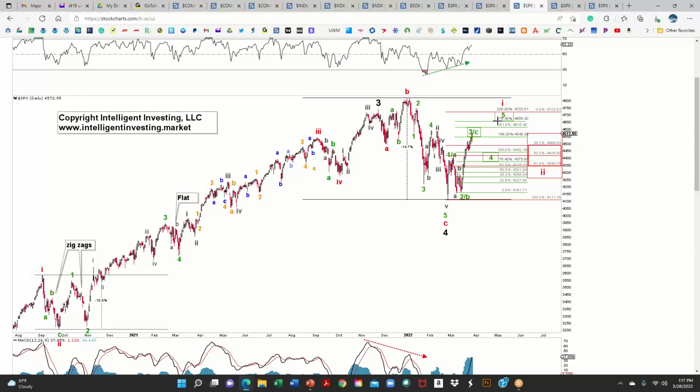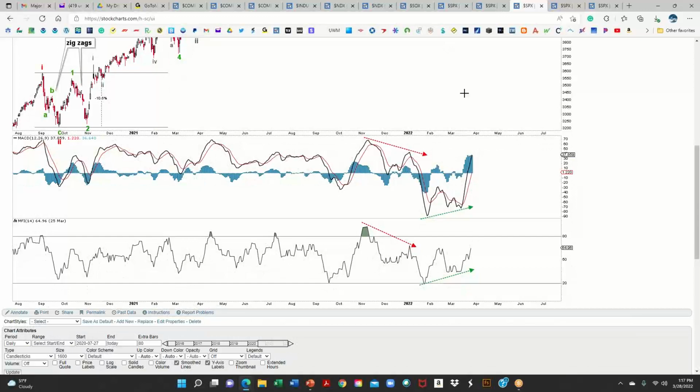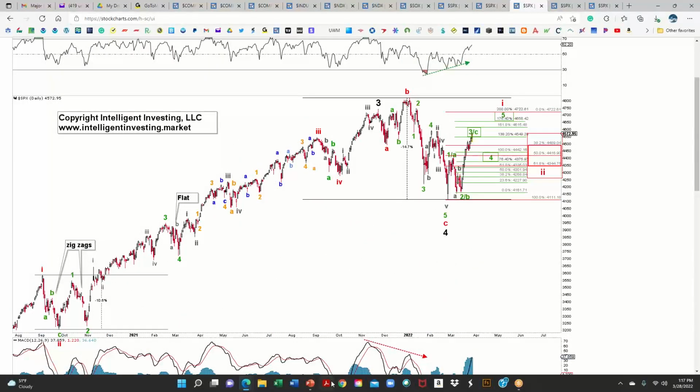I see nothing bearish at all in this market, honestly. It's moving higher. Everything is on a buy. Nothing is on a sell. Everything looks good to me.